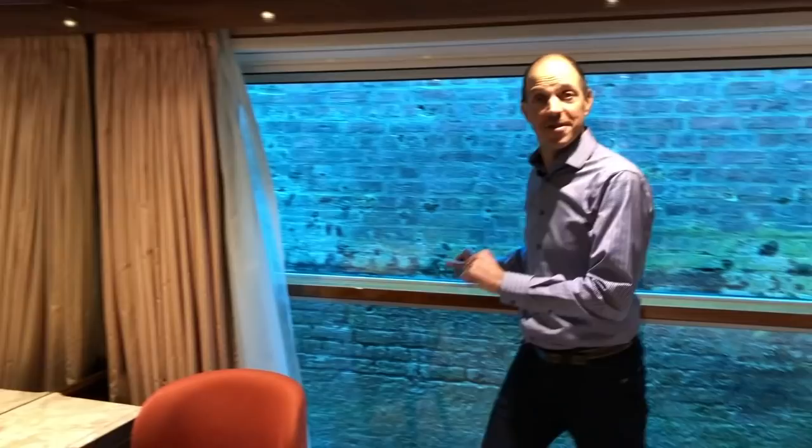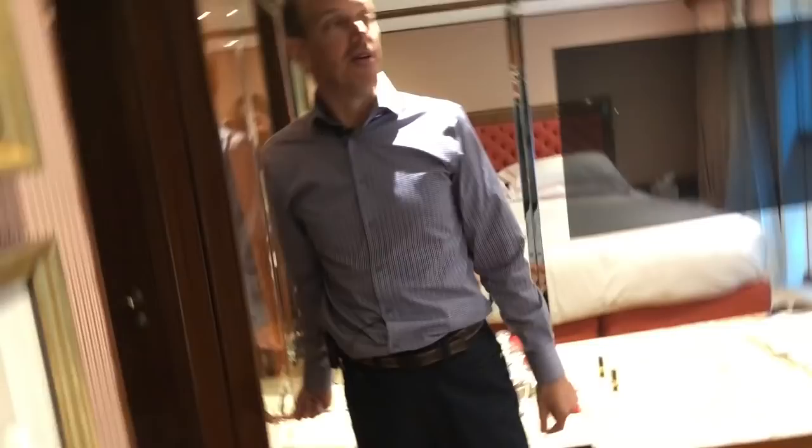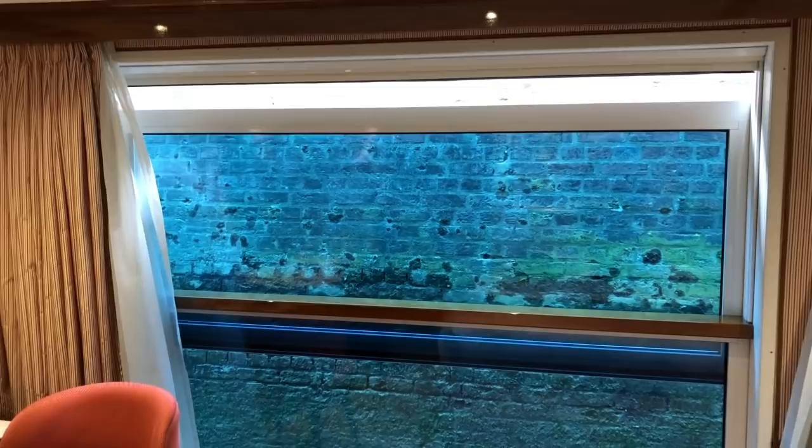And I can even open this window up. This is the other toy they gave me to play with. So there we go. Take a look at that. I might not ever leave the room.